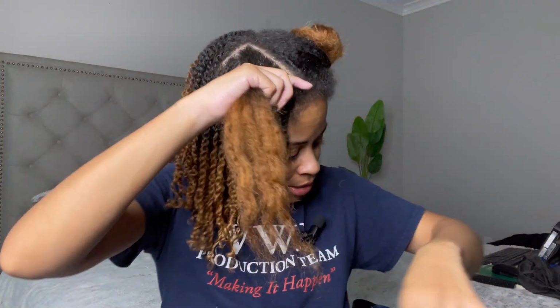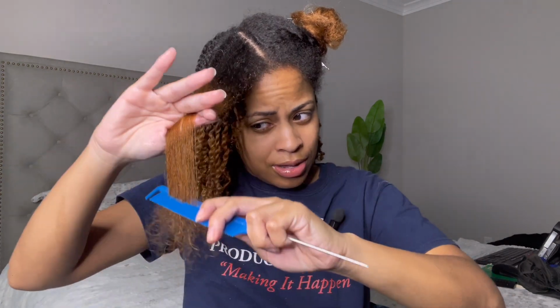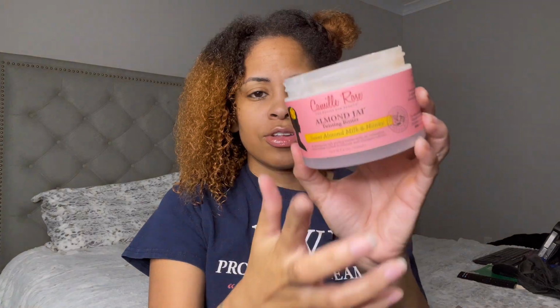The longer I've been doing it, the bigger the parts have been, but not too much big. So what I've been doing is I've been pre-parting to make it faster, and then I spray the water on the hair. Now if you're doing this on dry hair, you don't have to do that part. I'm just using water, and I'm using the Camille Rose twisting butter. Almost out. I'm gonna be so sad.